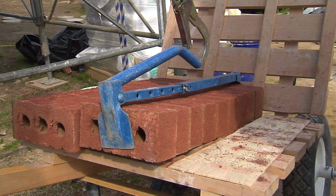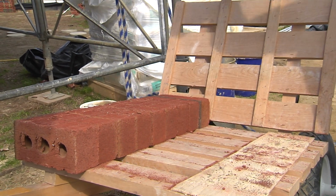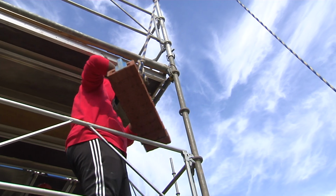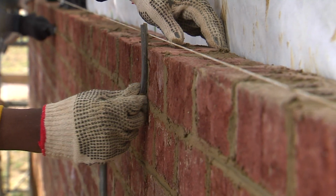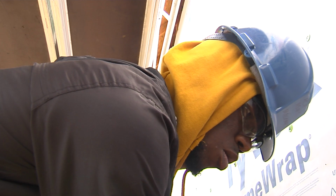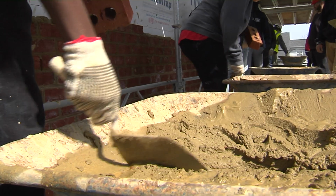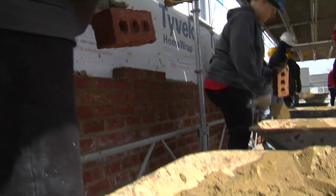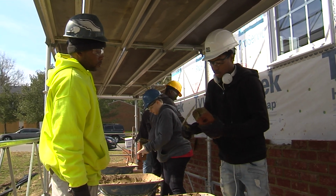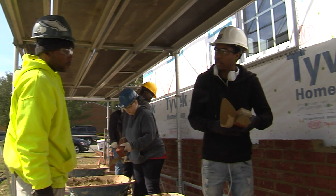Our association, the Virginia Masonry Association, has been working closely with the local trade schools to try to assist our contractor members in getting good hires, trained masons. There's a major shortage of masons, and so we're trying to fill some spots in our apprenticeship training program, and these kids are the perfect resource for us.